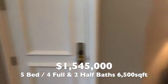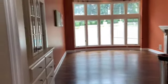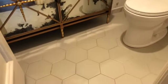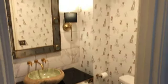$1.6 million. This property has it all: a gorgeous master suite with a standalone tub, walk-in shower and closets, and a beautiful fireplace. It also has hardwood floors, a large kitchen, 3 wet bars, a media room, plenty of storage space, 3-car garage, and a beautiful fully fenced backyard with a kidney-shaped swimming pool, putting green, and more.